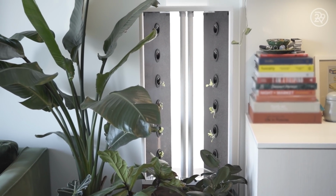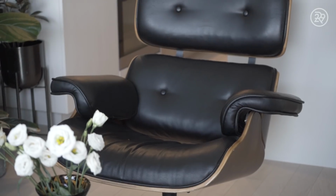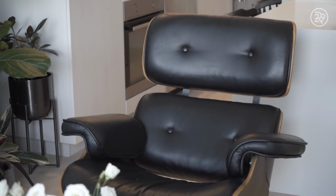The best find in this apartment is definitely this Eames chair. We also found it by the dumpster, and it has a couple of scratches on it, and it smelled pretty bad when we found it, but we put it out in the sun, cleaned it up, and bada bing, bada boom.